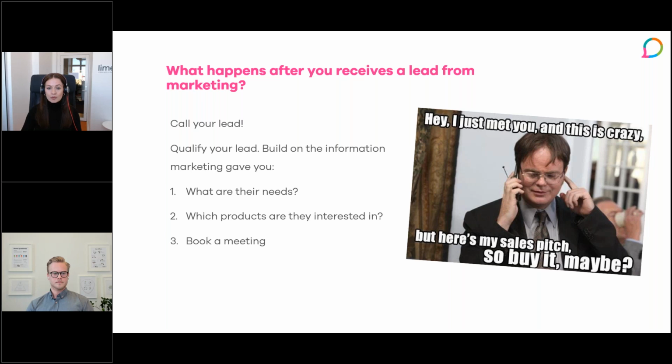Then the last point here on my slide is to book a meeting. As a sales rep, I always want to have a next step booked in with the prospect. It doesn't need to be a full-on demonstration of Lime CRM. It can just as well be a qualification meeting if I don't feel like I have enough information about the prospect, but always have a next step booked in.